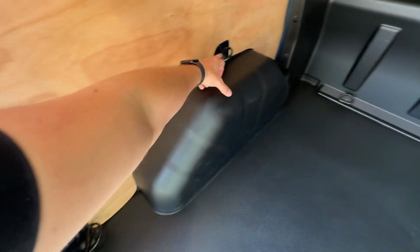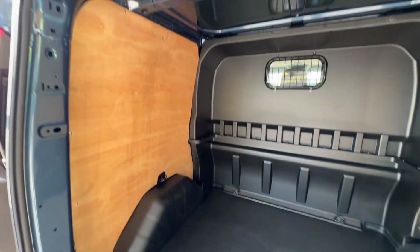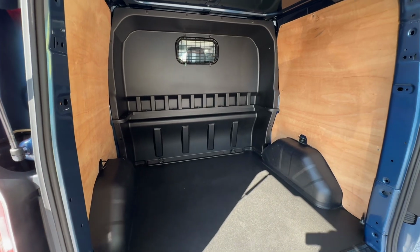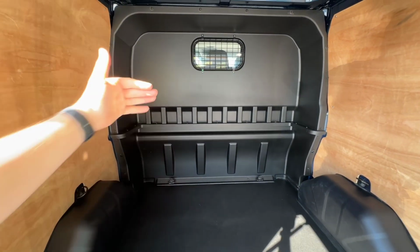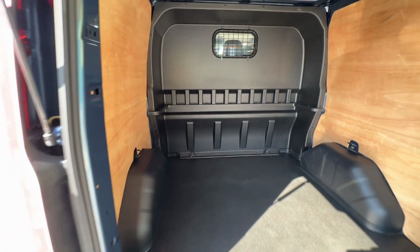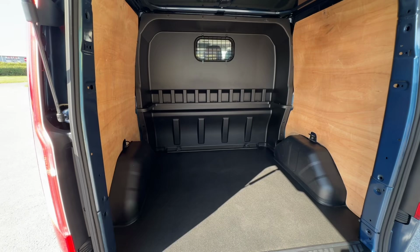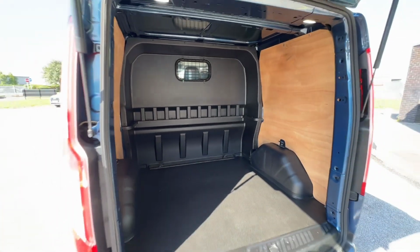Plenty of tie down points nestled around the back of the van in here, again to help tie cargo down, and you've also got LED load lights in the back of here as well, which makes a big difference in the lower light conditions. You've of course got that bulkhead there which separates the cab from the load space. That also really helps to deaden down sound when you're driving the van, so it makes them nice and quiet when you're driving, and you can see that's in lovely condition in the back.